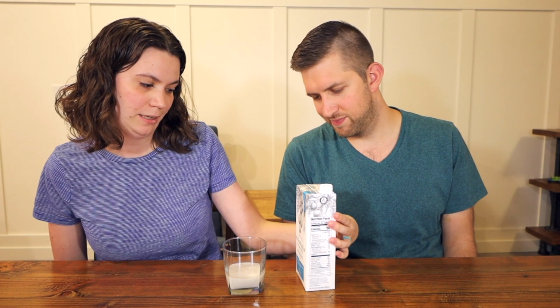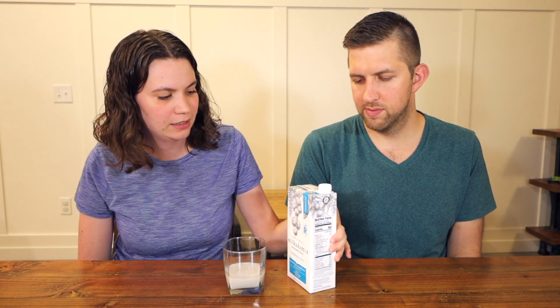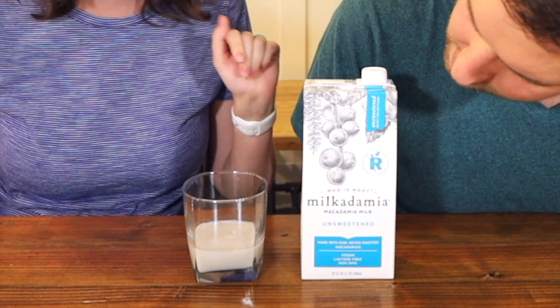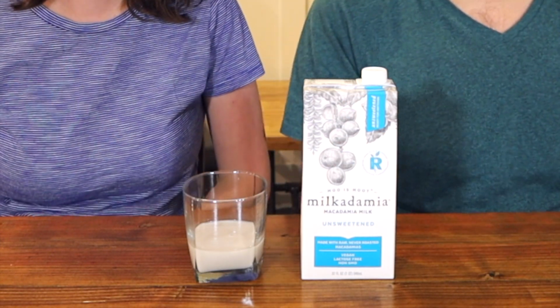All right, next we have Macadamia Milk. Macadamia. By Milkadamia. This one is definitely going through puberty over there. This one is definitely my favorite packaging of all of them. I just think it looks cool. I like the font. I like the little bit of blue. It's a nice blue. It kind of shows you what I'm assuming is a macadamia growing.